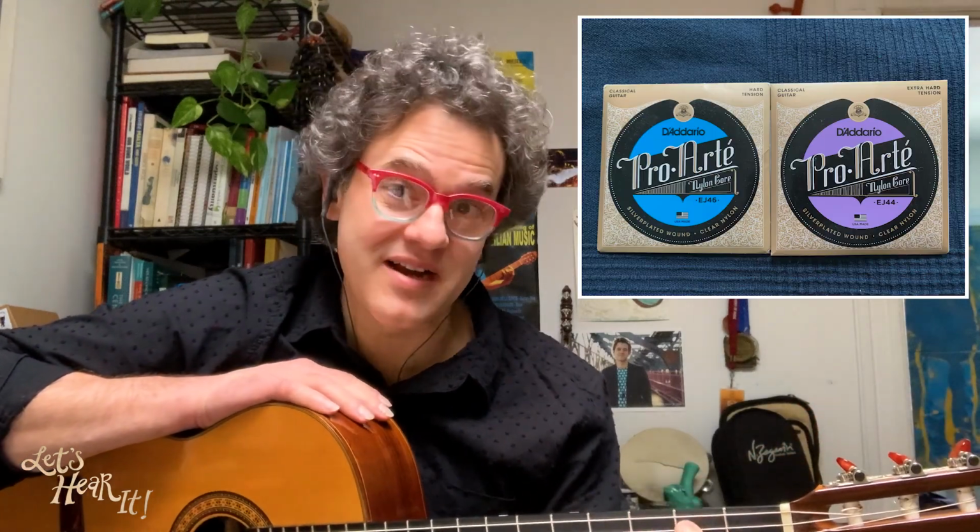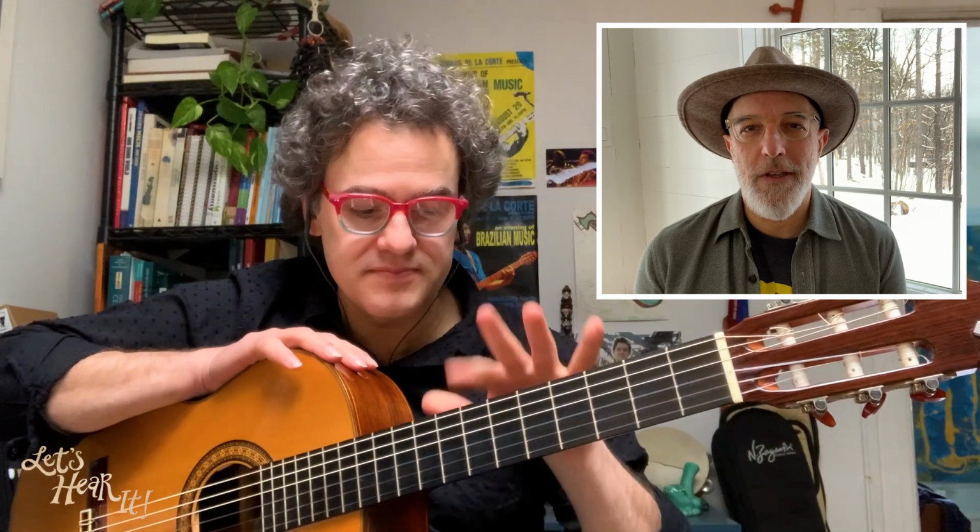What strings do you like to use? I've never really owned a good classical guitar, but I have a couple little ones that I use occasionally, and I'm always wondering, is there a big difference? There are some very expensive string sets, so what do you like to use? I like to use D'Addario strings, either heavy set or extra heavy, depending on the occasion. This set is D'Addario's extra heavy. For some situations, the heavy is great. The extra heavy is a little harder to play, but it's louder, the intonation is better, and it stays in tune longer.